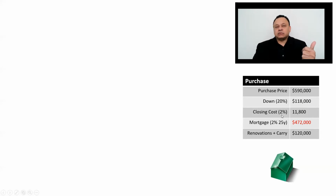Well, it's your inspection, it's your appraisal, it's your title insurance, it's your legal fees, it's your financing fees, and your land transfer tax if you're in a state or province that charges land transfer tax. If you're in Alberta, there's no land transfer tax. And the mortgage here, it's a 25-year amortization. I would go for 30, and 2%, which is a reasonable rate that you can get. So the mortgage on this property is $472,000, which is 80% really of a $590,000 purchase.